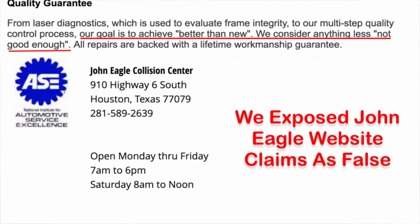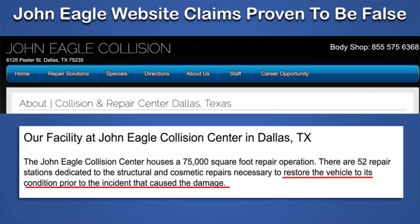We also exposed John Eagle Collision Center website claims because, frankly, they were just insane. Whoever says something like this? Our goal was to achieve better than new. We consider anything less not good enough. Really? Interesting. The jury really found that interesting too, because they asked that John Eagle change their website. But they also said this: restore the vehicle to its condition prior to the incident that caused the damage.